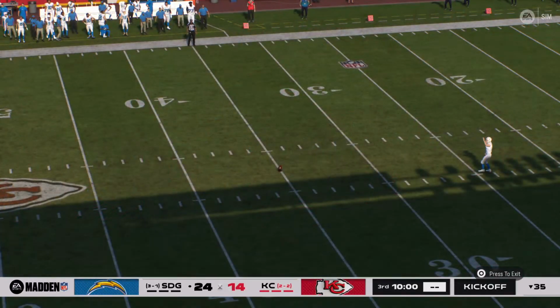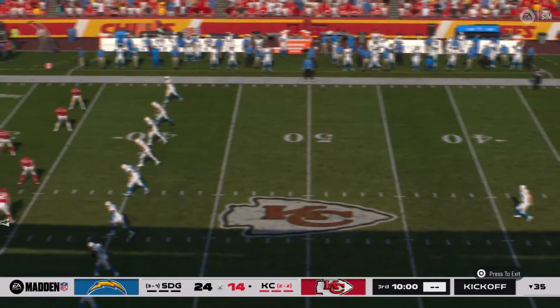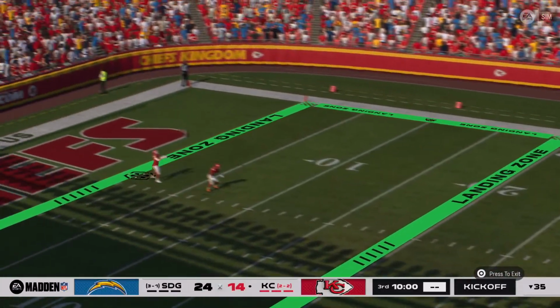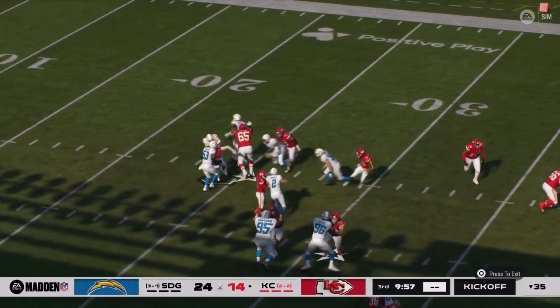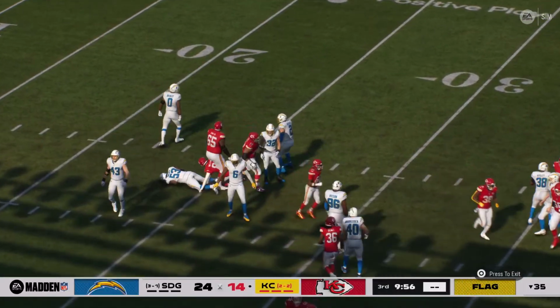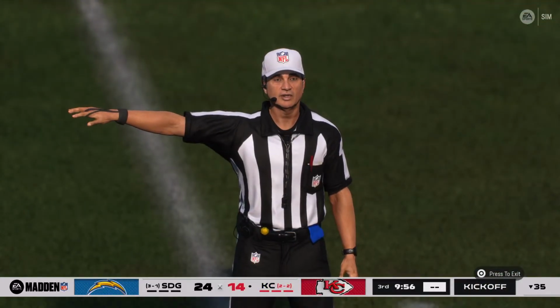Here comes the 3rd quarter. Welcome back. Halftime over. We are ready for quarter number 3 alongside Charles Davis. I'm Brandon Gaudin. And he gets it out to the 25-yard line. Flag down. This could set him back.